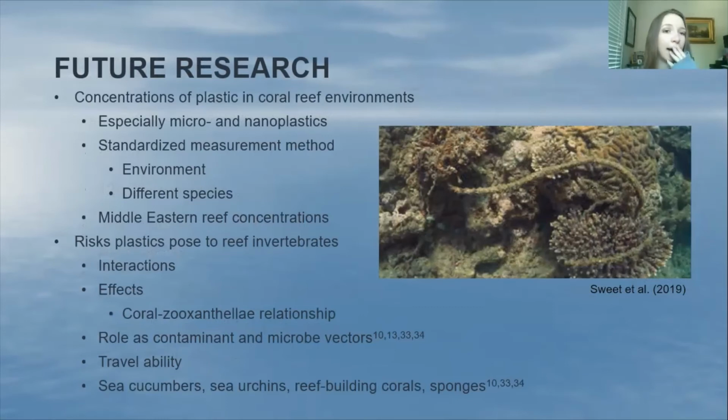But whatever. Future research. We should look into the concentrations of plastic in coral reef environments, especially micro and nanoplastics. A lot of people's methods can't detect nanoplastics at the moment, but we know they're out there. And there also needs to be standardized measurement methods of these plastics, not just in the environment, but also in different species. And there's a need for people to measure the concentration of plastics in Middle Eastern reefs.